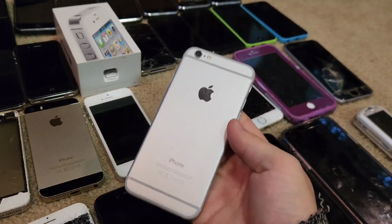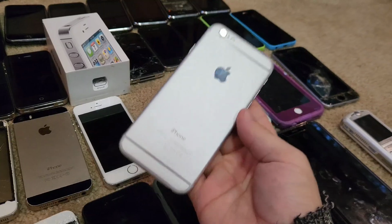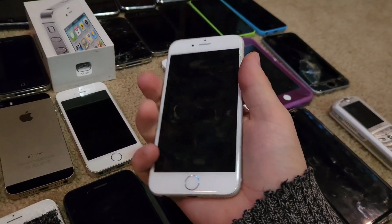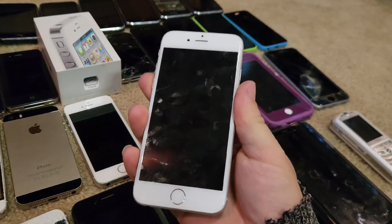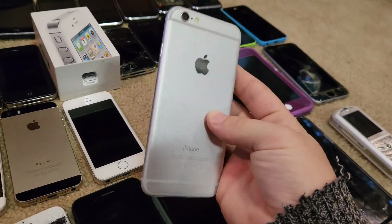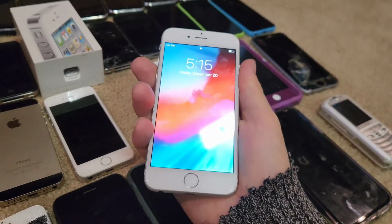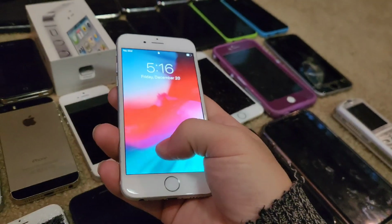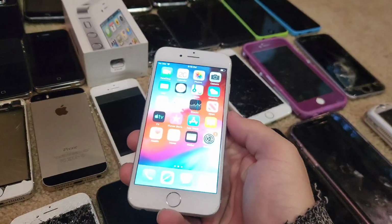I actually had another iPhone 6 that my mom gave me a long time ago. I let my cousin use it and I never got it back. But fortunately, I ended up finding an iPhone 6 literally in the trash at my work. I took it home, tried out a screen on it, and lo and behold, it works totally fine, including the Touch ID.